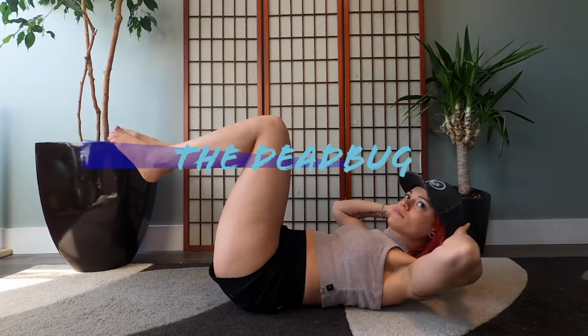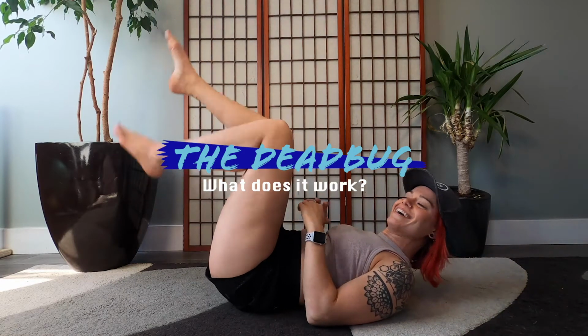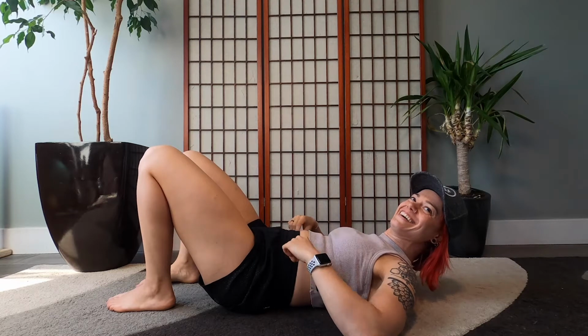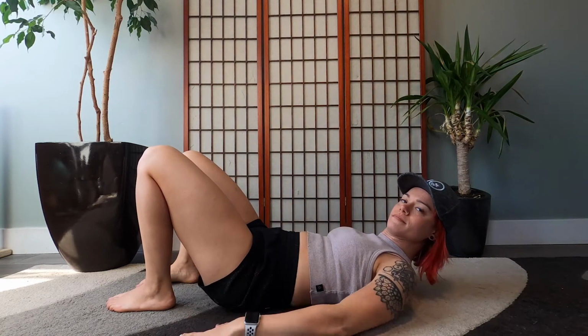So you can try it out either way and see which one lets you get the best form. We really love the Deadbug because it works so many muscles for our core. We're going to work our rectus abs, especially by kicking our legs around. Oh my gosh. We're going to work our rectus abs, so that's our most superficial abs. Those are like our six-pack abs that we can see.